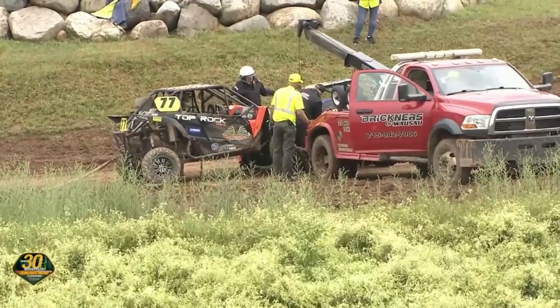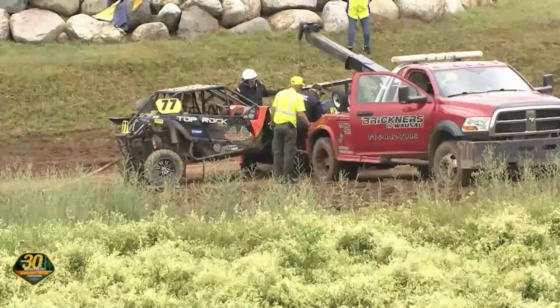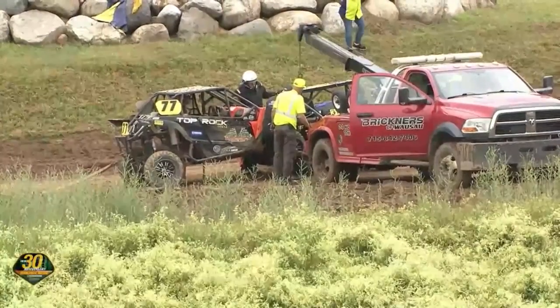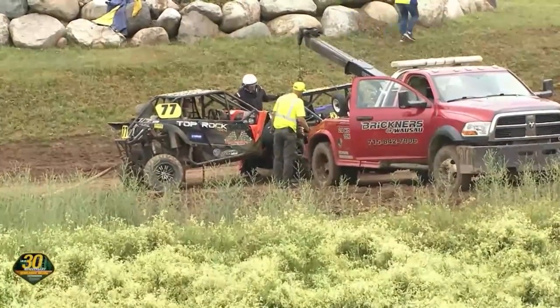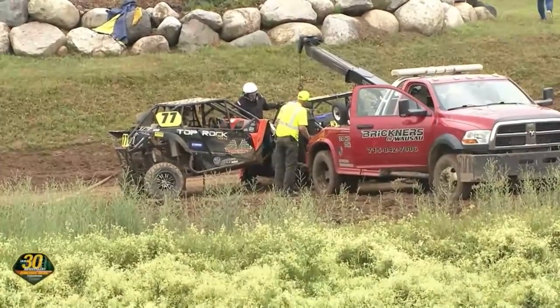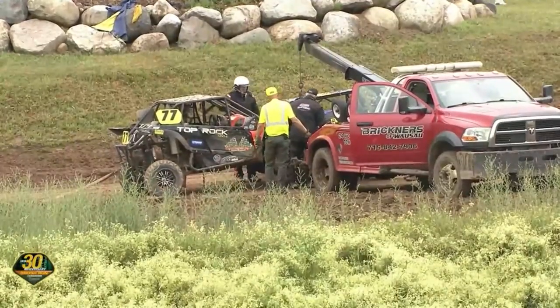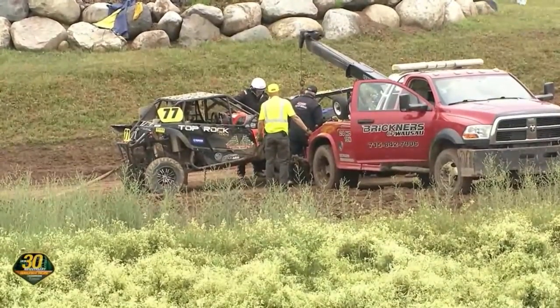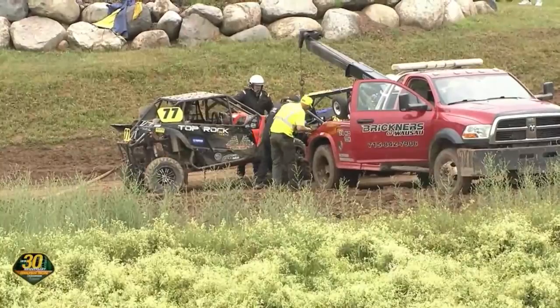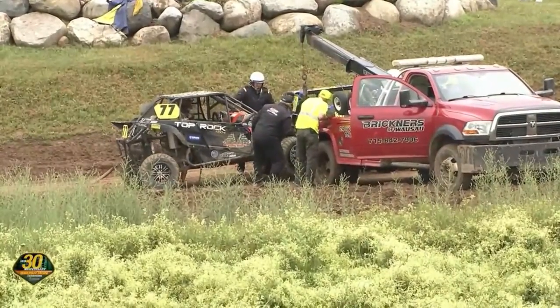It looks like we're still on pause here, as those two cars that we talked about before we went to break are still stuck together. They are locked. Yeah, they're locked up pretty good. So it's going to take a little bit of time, and unfortunately for those two teams, maybe a sawzall or a tool set to get those cars unhooked. Yeah, it's been some time, so definitely wrapped up.